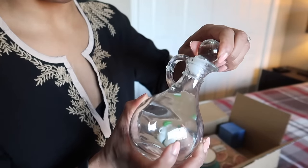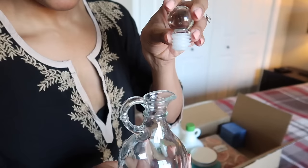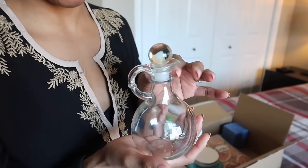This actually shipped really well. It was no damage or anything for this to be straight up glass, so they did a good job shipping that. It's got a nice lid, so everything stays in there, and I don't think any moisture can get in or out with that type of lid. So I'm hoping for the best with this thing.